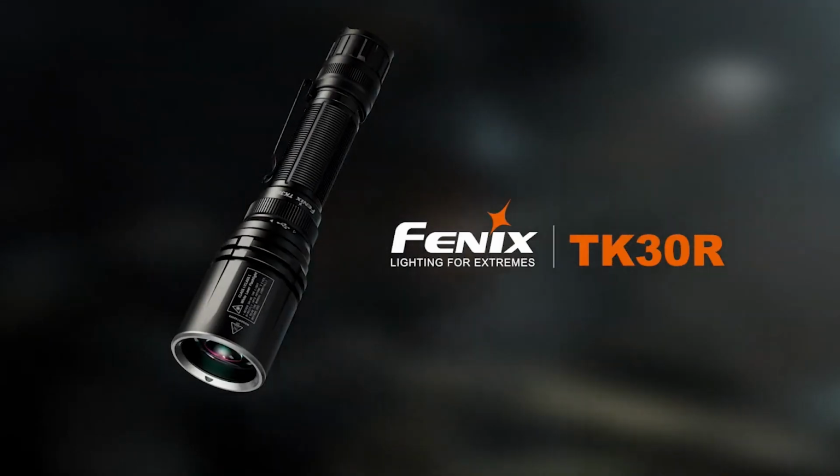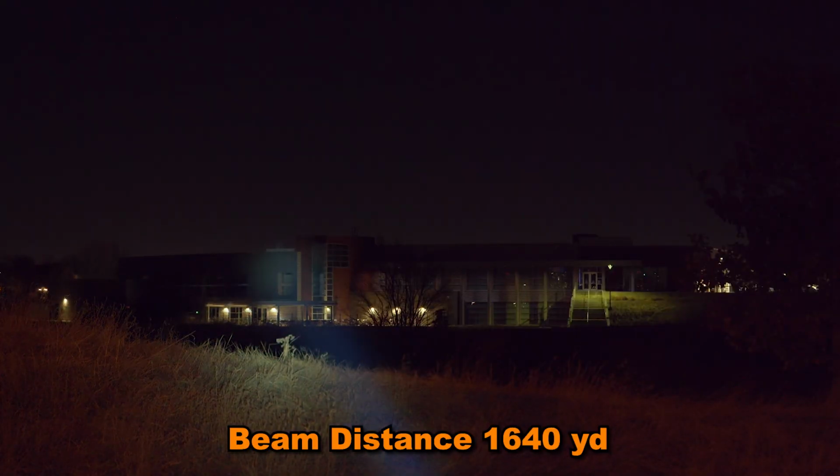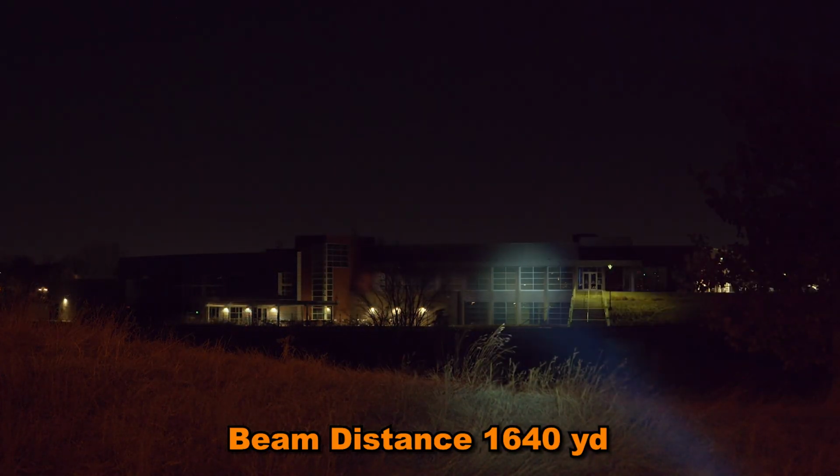If you're looking for a flashlight that can go the distance and then some, meet the Fenix TK30R, the flashlight that took long-throw performance to a whole new level. It's designed for a serious adventure. The Fenix TK30R is a long-range LEP flashlight with an insane beam distance of up to 1,640 yards. That's almost a mile away.